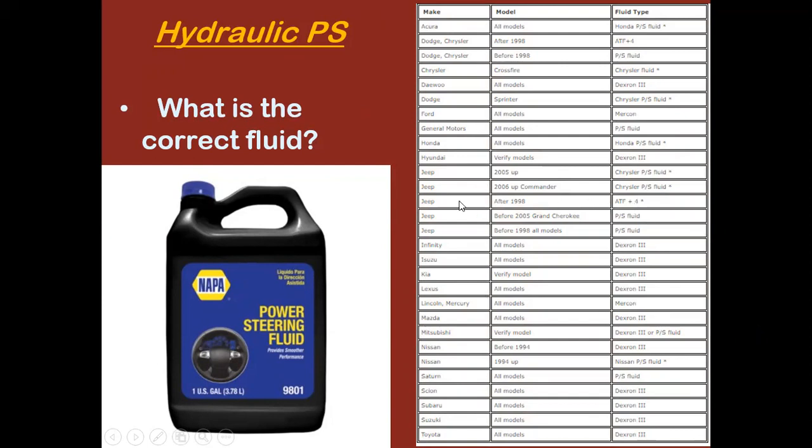Here's ATF+4 for certain types of Jeeps. But earlier types of Jeeps take Chrysler power steering fluid. You've got to look at the manual. Look at this, Nissan wants Nissan power steering fluid. So again, check the manual. Make sure you're putting the right stuff in, or it can degrade the seals and cause faster wear.